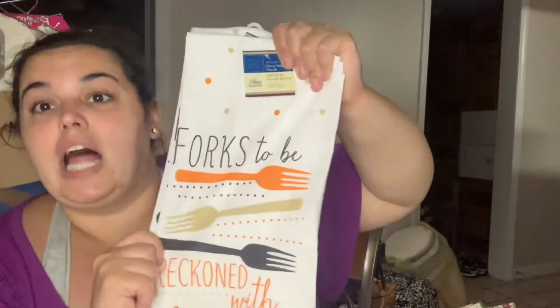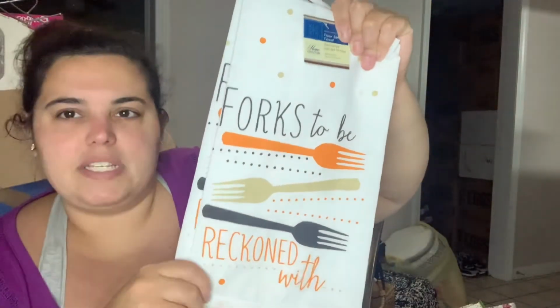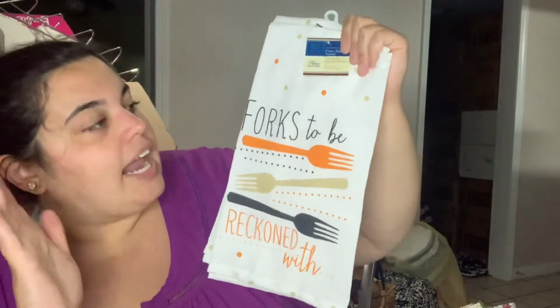They're not listed as a dish towel. They're listed as a flour sack towel. So the material is a lot better on these. It's not like that fluffy material. This is like straight up cloth. And I just found it so cute.